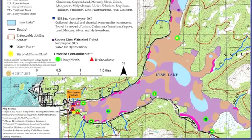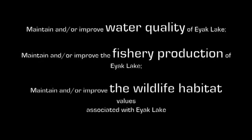This map also features water quality concerns, shown by the circles of green. Hydrocarbons were found only within the west wing, at the stormwater outfall at Nirvana Park. The Cordova community has made great strides in preventing heavy metal contamination and fecal coliform overloads in Eyak Lake since 1985. And so we continue to monitor and improve water quality, fishery production, and wildlife habitats for generations to come.